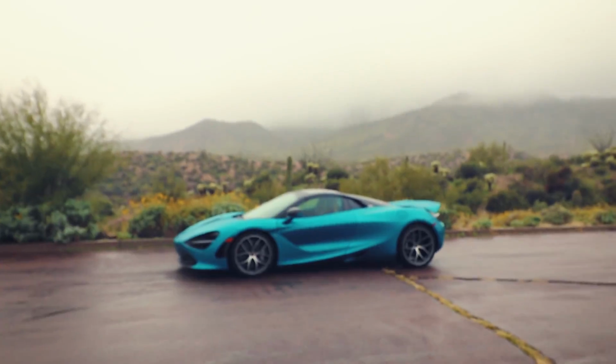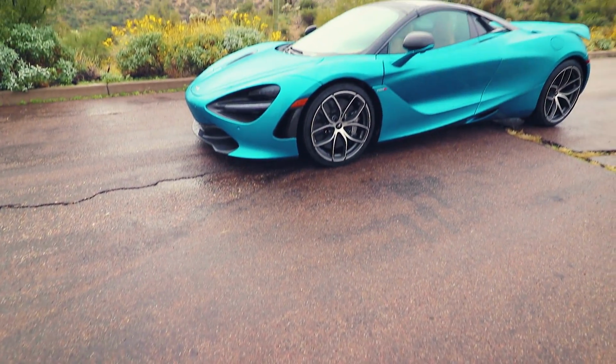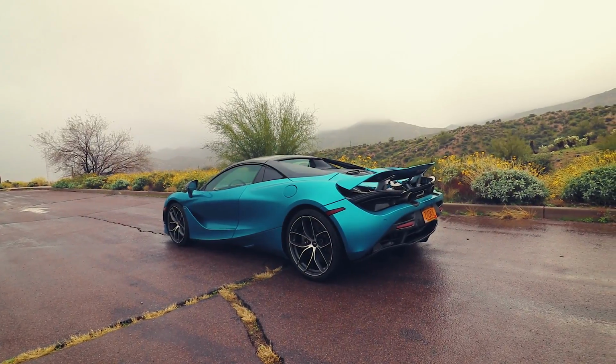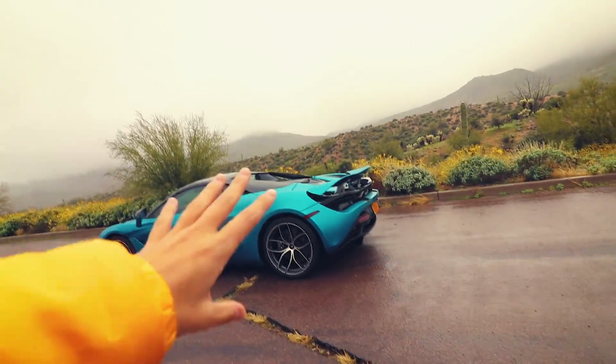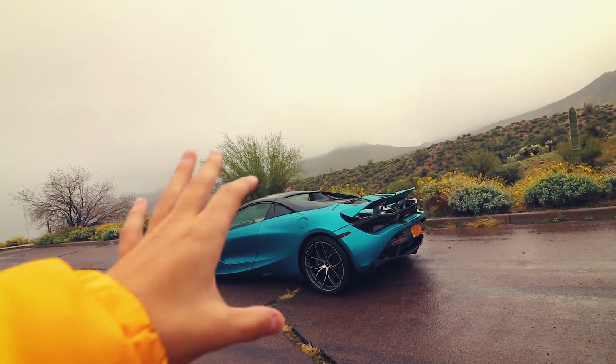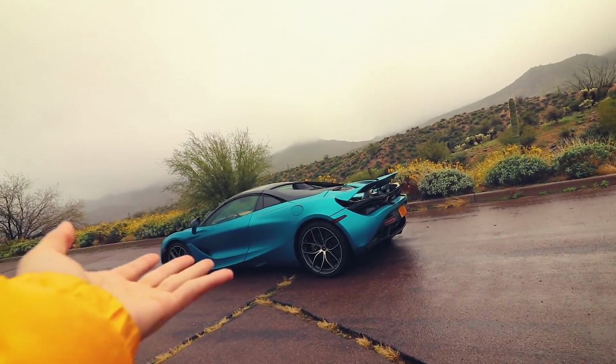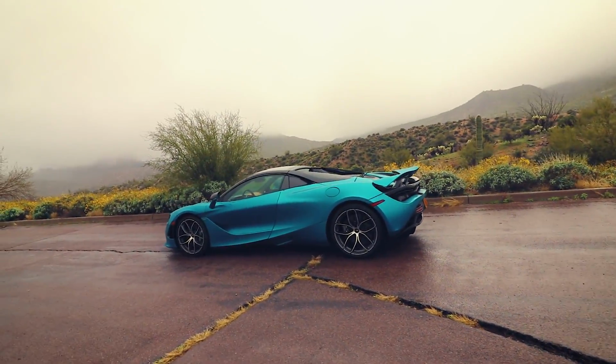So we're here, we're pulled aside. Mike's a photographer, so he's taking some shots of the car right now. Whoa. Just from this angle right here, this Belize blue really helps define the body lines. It really just stands out more in this color. What a beautiful car. What a fun car.